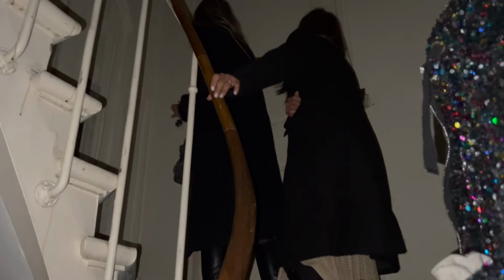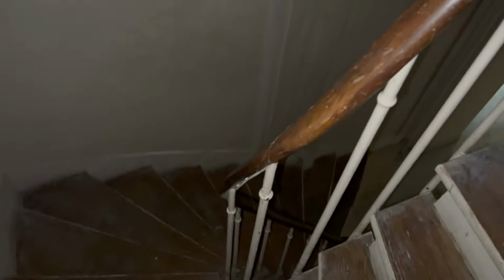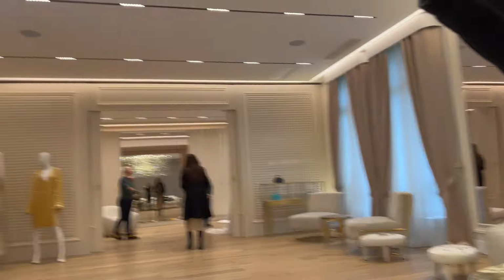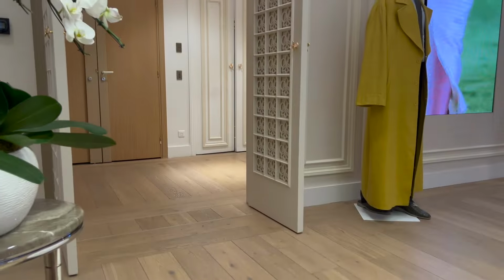So somebody was there and told us, oh, you can just go on the left. And so we did. We found a door on the left, and it ended up being the back stairwell of the couture house. And so we totally went the wrong way, did not go through the front door, went through the back entrance. But honestly, it was kind of fun because then we got to go through the back rooms to get to the front showroom, which was kind of a cool experience, seeing a little behind the scenes.